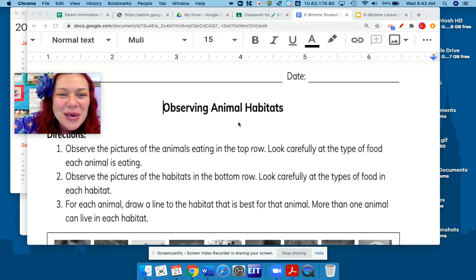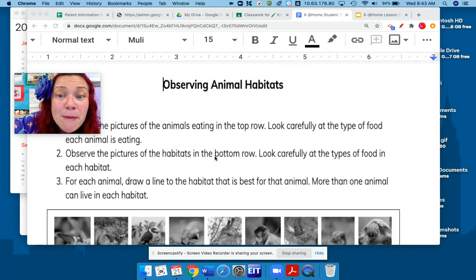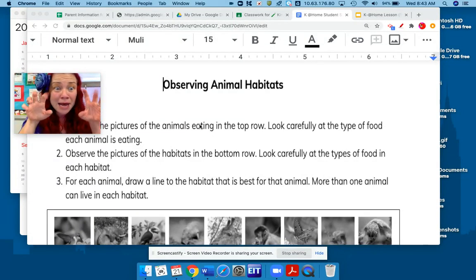Observe the pictures of the animals eating in the top row. We're looking and remembering the kinds of food that each animal is eating. After we look at the animals, we will look at their habitats in the row at the bottom of the page. And for each animal, you're going to draw a line to the habitat that you think that animal can live in. So why would an animal live in a special habitat?